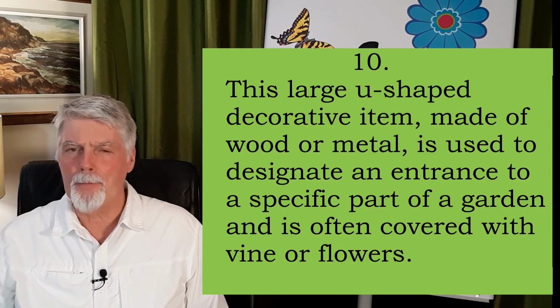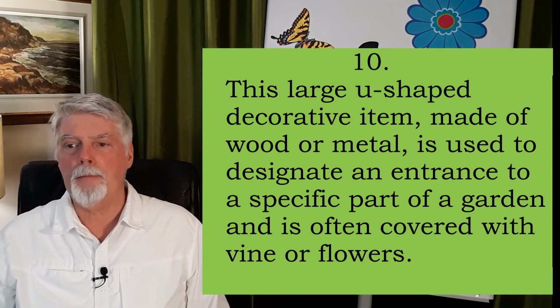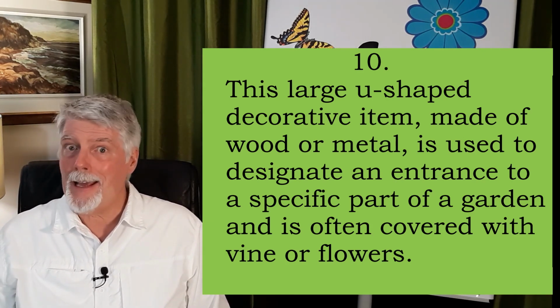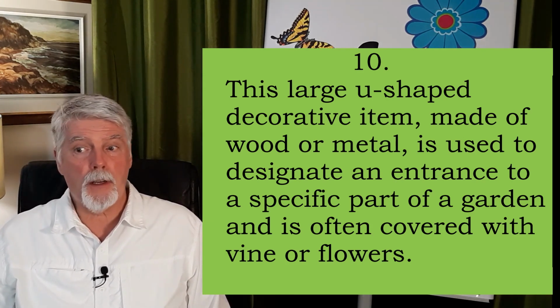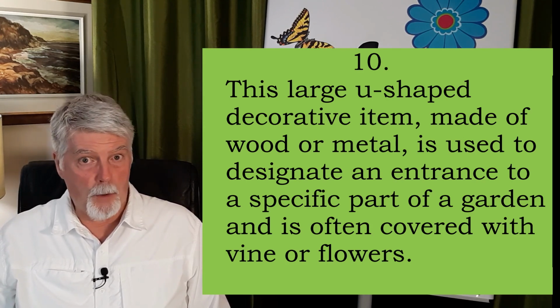Number 10. This large U-shaped decorative item, made of wood or metal, is used to designate an entrance to a specific part of a garden and is often covered with vine or flowers.